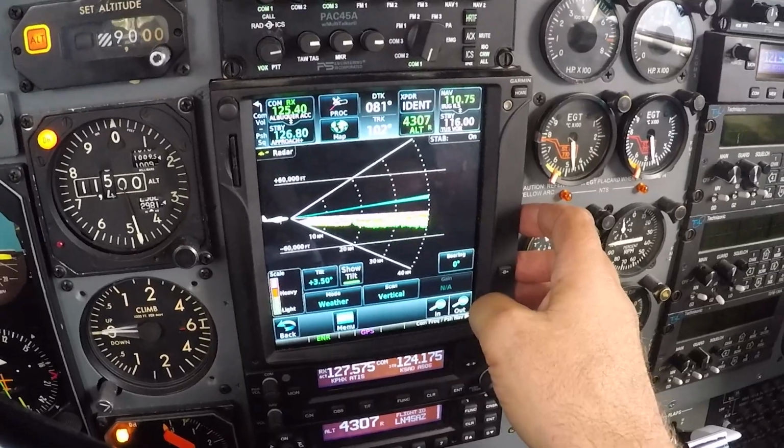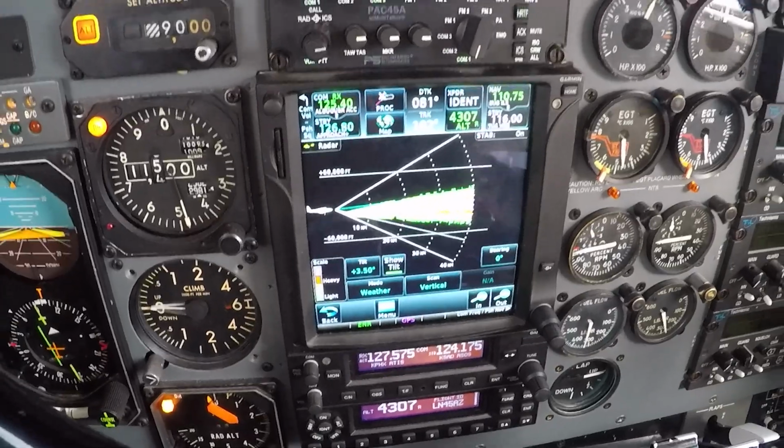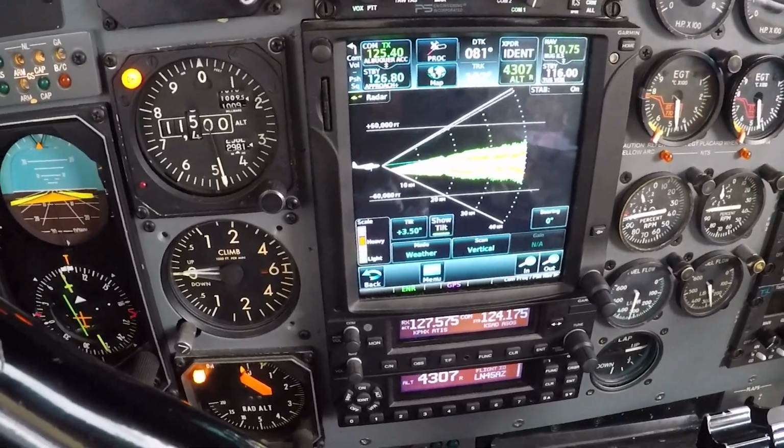45 Alpha Zulu, be advised, Giacomo is also active. Acknowledged, 45 Alpha Zulu.